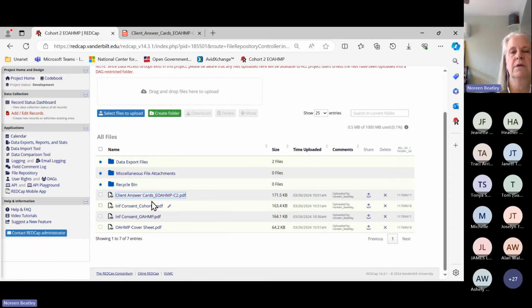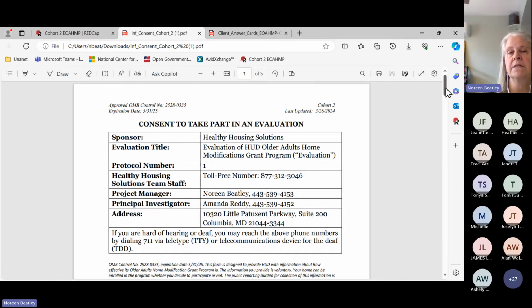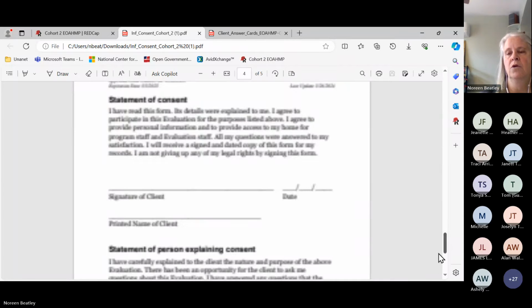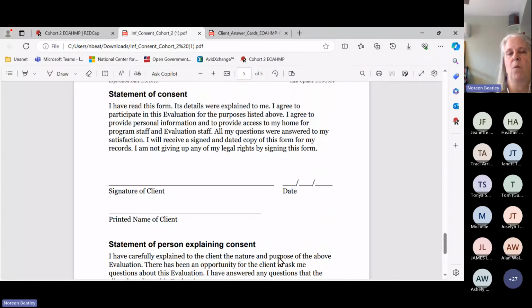Same thing. You're going to go to the informed consent and you're going to click on it. It's going to automatically download. You're going to open it. The informed consent, we want you to take a copy of this to leave with the client. There are 5 pages. All we need you to load is this last page, the statement of consent. Once the client signs, dates it, and prints the name. If someone other than the client signs it, please indicate why. Write on the sheet whatever you need to do, take a picture of it, scan it before you load it, so we have that information.